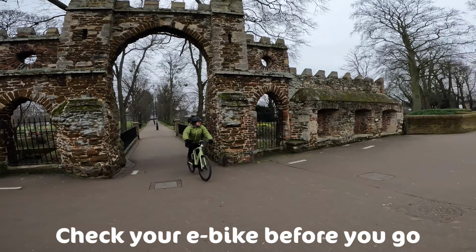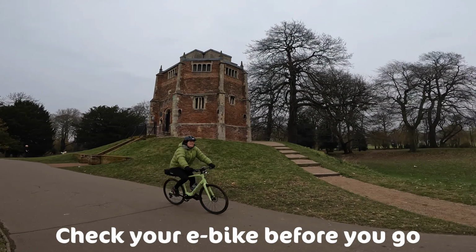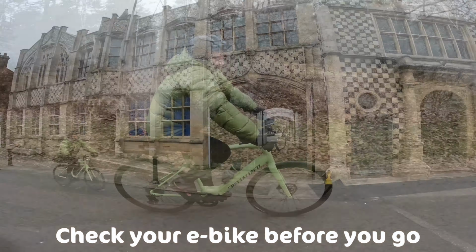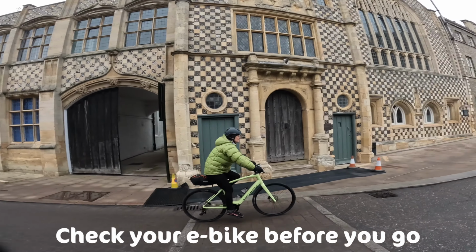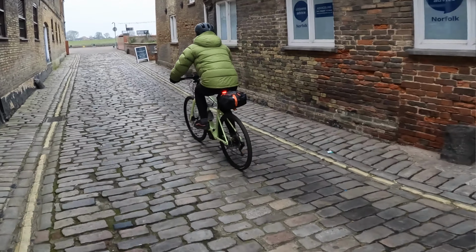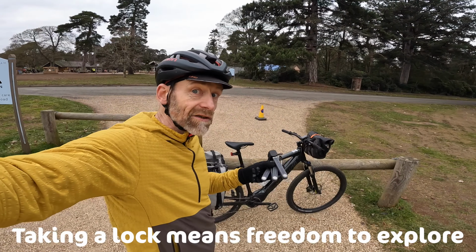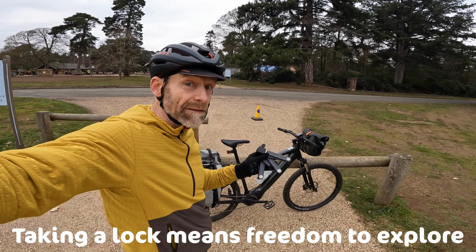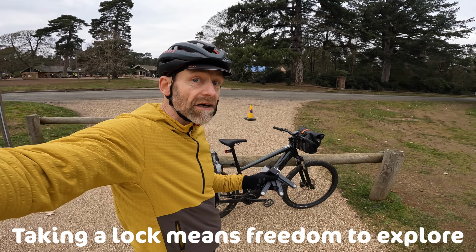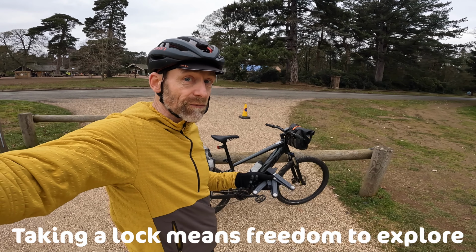And on that note, it's always worth taking a trial ride on your bike first to check that bags don't rub or rattle and that there's nothing loose or no mechanical issues. So obviously you don't want to find those out just before you start a ride. It can be a good idea to take a lock to keep your bike safe while you head off and explore some of the beautiful scenery and historic sites on our routes as well.